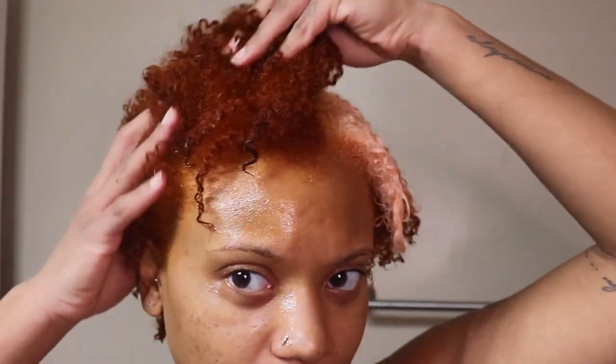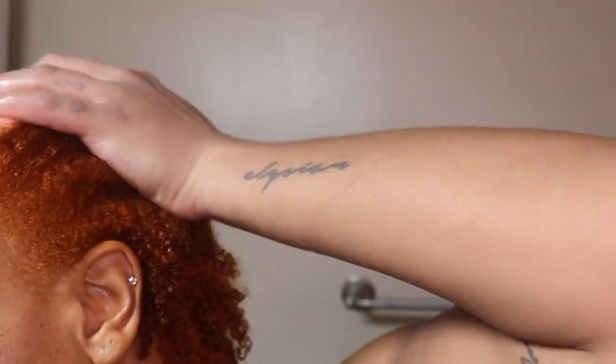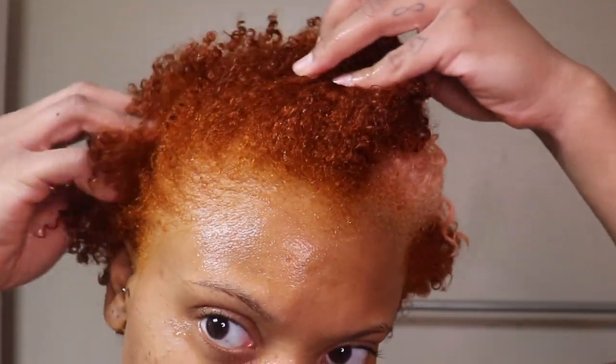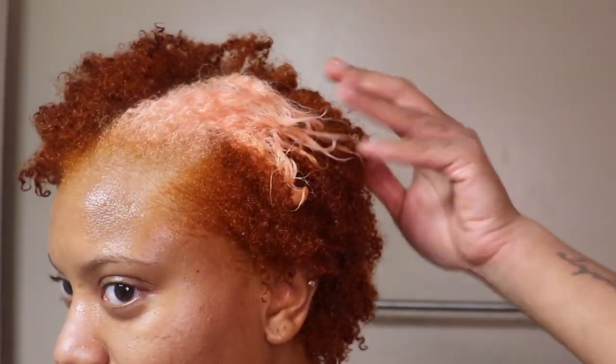All right, guys. Hello. I'm back with the color, and this is what it looks like. I am pretty obsessed. You know, the orange came out perfectly. I don't know if y'all can tell, it's getting kind of dark, but the orange came out perfectly. The pink looks really good next to it.